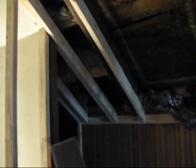And from today forward, this will be one of the sunniest parts of the house. This is the part of the house where early in the morning when the sun comes up, it's just beautiful. So let's make a hole.